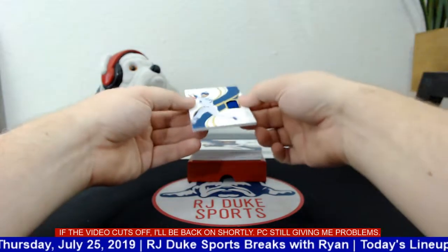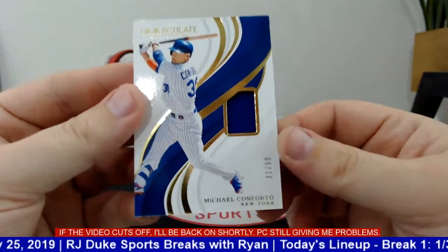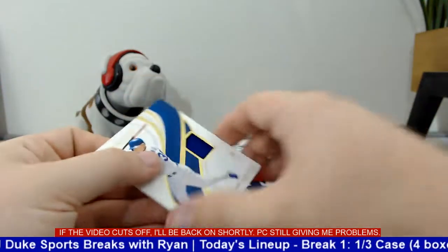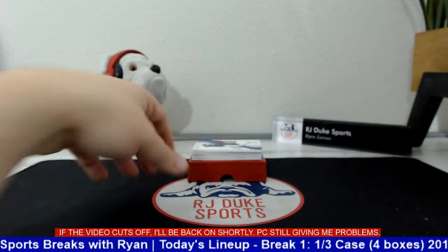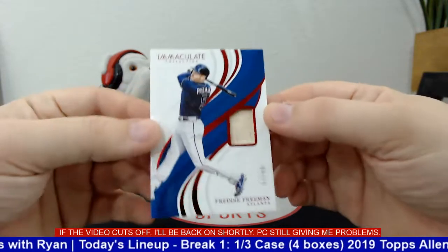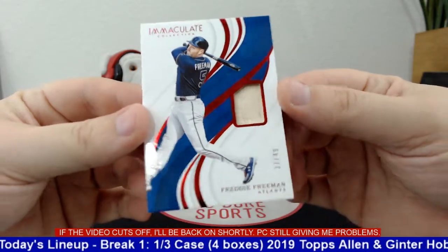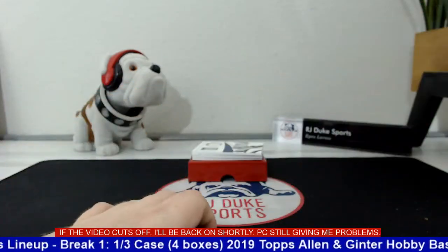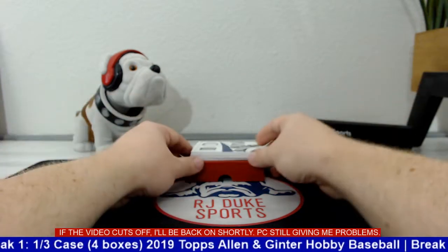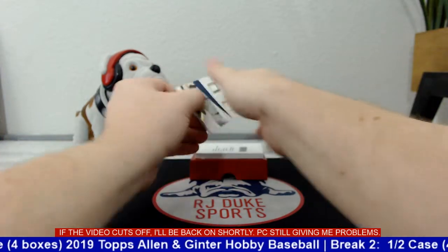Let's take a look. First up, Mets, once again, Michael Conforto, numbered to 99, a single color patch here. You're welcome, Vinny. Very welcome. Here we go. Next up, Braves come back to us again with a Freddie Freeman, numbered to 49, bat relic. Oh, this looks, oh, I am so jealous. I love this.